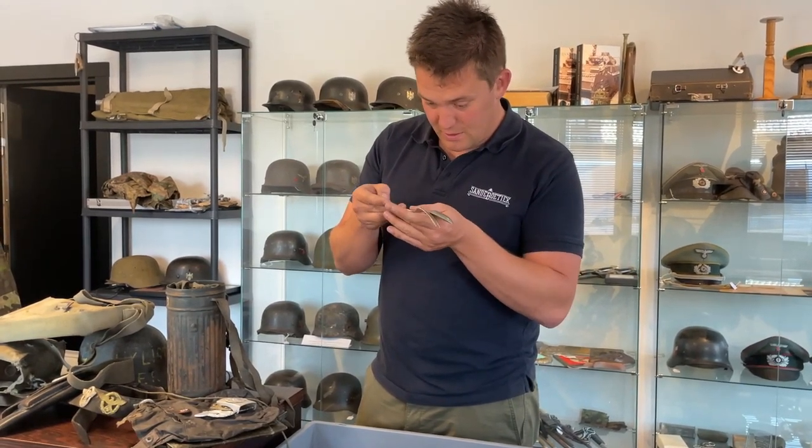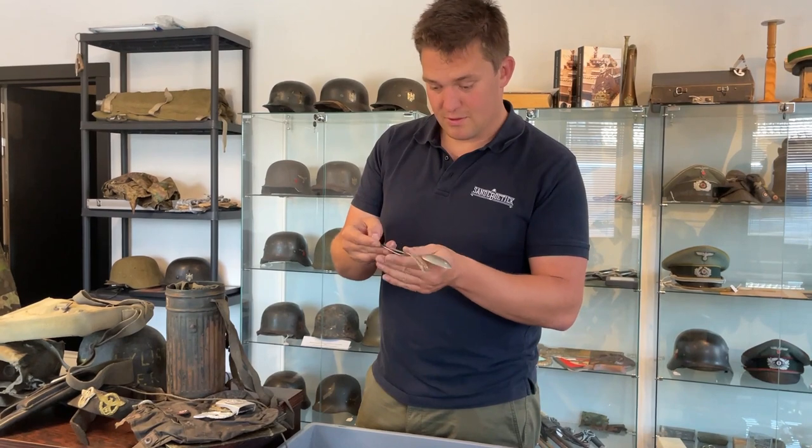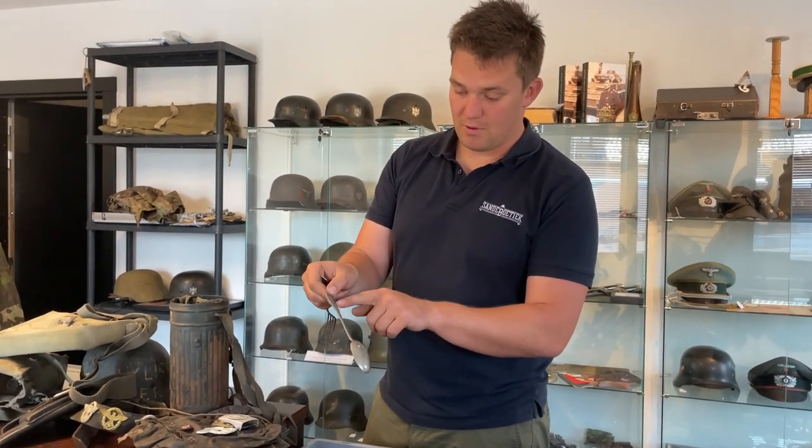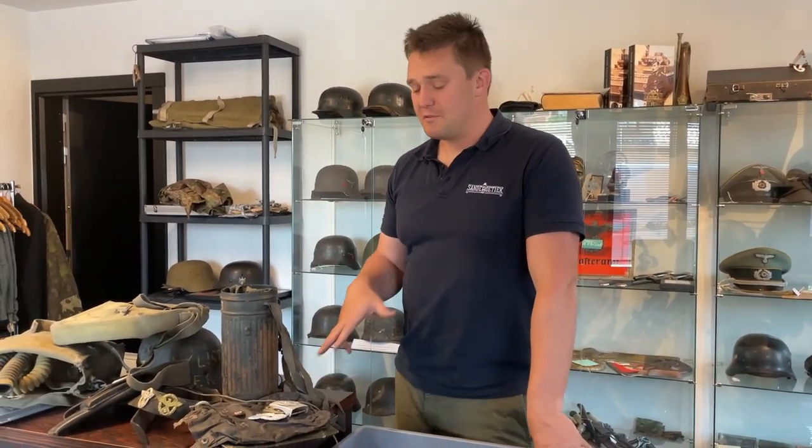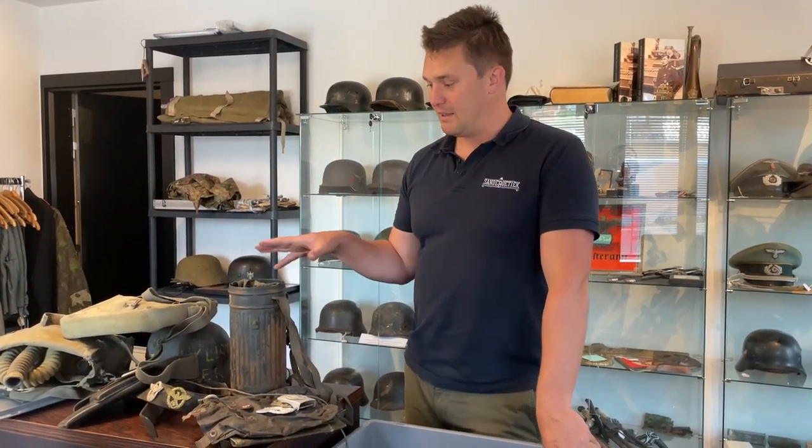And a spoon and a fork. One German and one British. The British is marked with a War Department arrow, dated 1940. So as you can see, fresh from the attic, it still exists in Belgium. It's not spectacular stuff, but it's untouched, all original, and we'll be adding these items any day soon on the website.